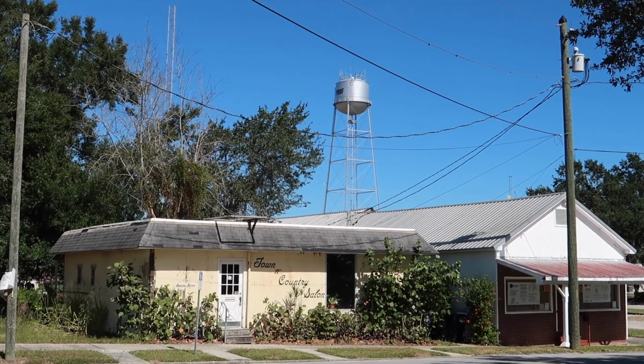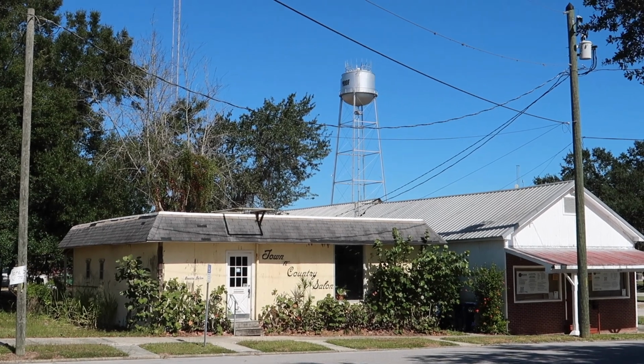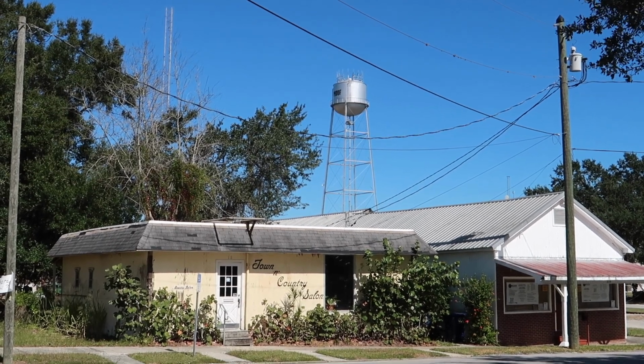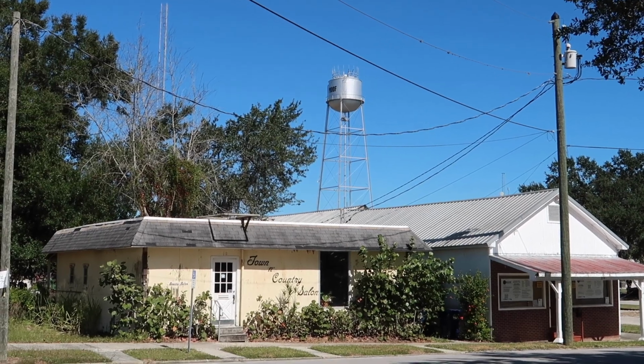I feel like Frostproof is the town where the old man just decides to buy a piece of property and just disappear. It's so quiet and beautiful out here. Nothing really to do, but just to enjoy your peace and solitude.